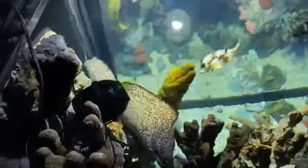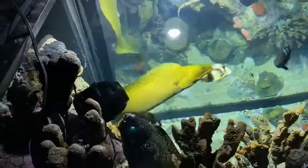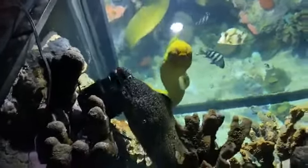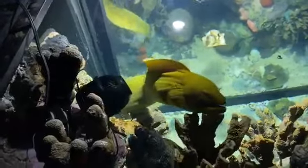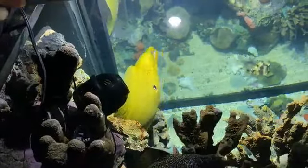There's several different species. You can see our green moray is obviously the largest. They are the largest of the moray eels. They get up to about, I think, 8 feet and up to about 65 pounds. Morays like to live in cracks and crevices and under rockwork and shipwrecks, so a lot of people don't really see them. So I'm going to be feeding them.